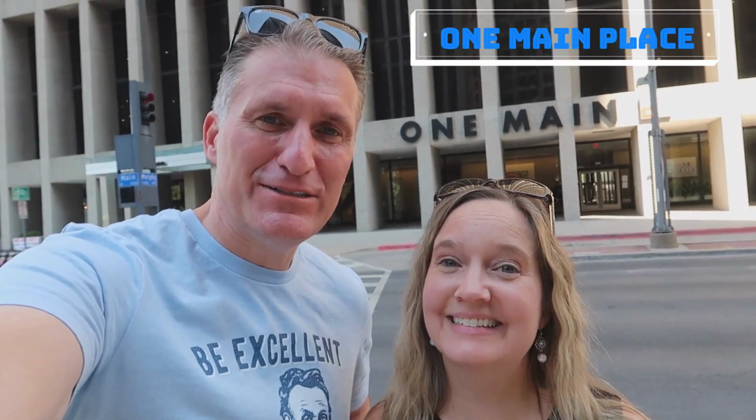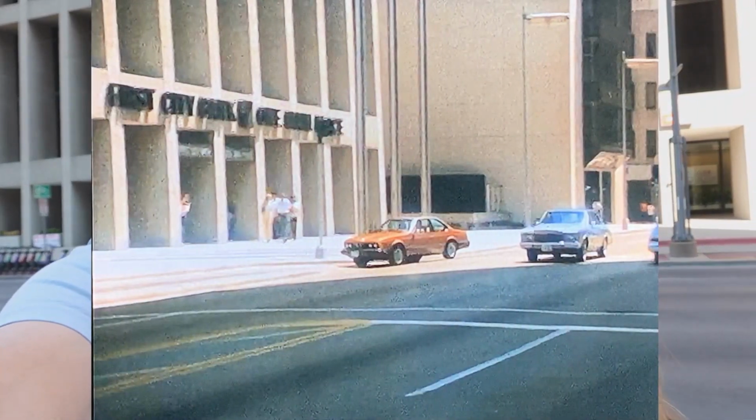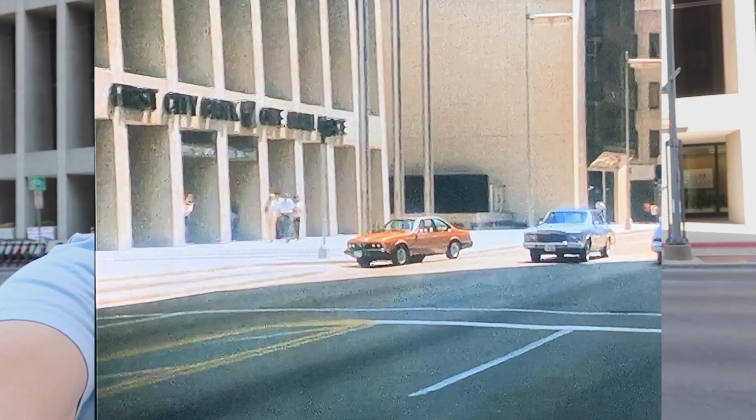Behind us is One Main. This is where Cliff Barnes works for the OLM. That's the Office of Land Management, and he is out to get those Ewings. He parks his car right here in front, which again, not very realistic, but that's how they did it back then.